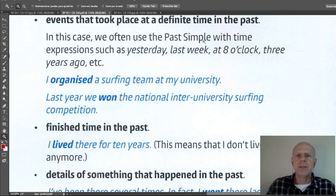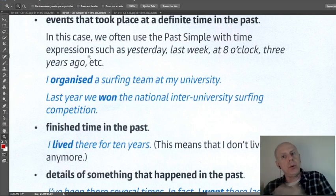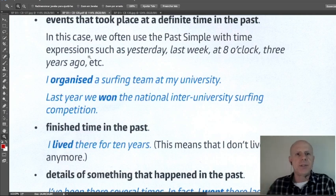We often use the past simple with time expressions to show that it's a definite time in the past. Yesterday, last week, at 8 o'clock, 3 years ago. For example, I organized a surfing team at my university, and you're no longer at university. Last year, we won the National Inter-University Surfing Competition. Last year, a finished time in the past, right? Or a definite time in the past.